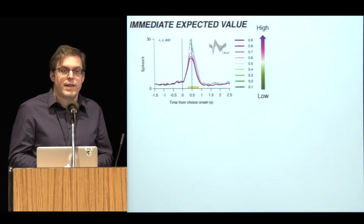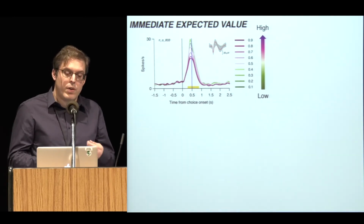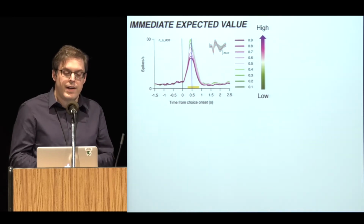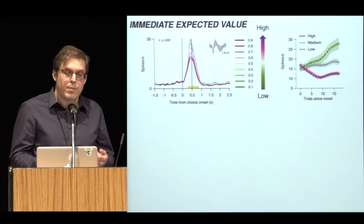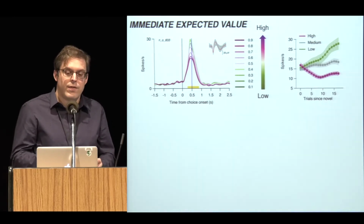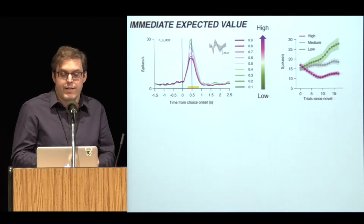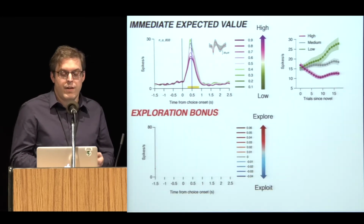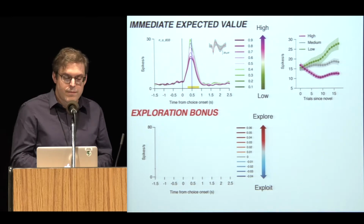And then consistent with the fact that we're pulling off the immediate expected value for the animal's choices, we can just go in agnostically and pull out the activity of this cell and plot it just like we did the behavior. And you can see that the activity of the cell evolves on the basis of when he chooses high, medium, or low value options in a manner that's consistent with what you would expect from the model in terms of learning.